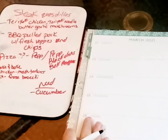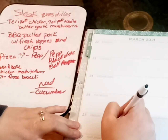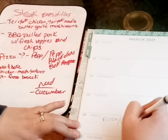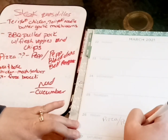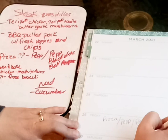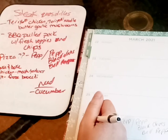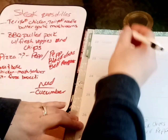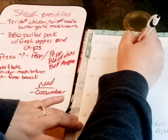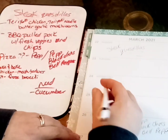Let's write these in. Let's see. Friday, let's do the pizza Friday. Pizza. Pepperoni. Half pepperoni, black olives, bell pepper. Let's do steak quesadillas. I know it's probably spelled wrong.